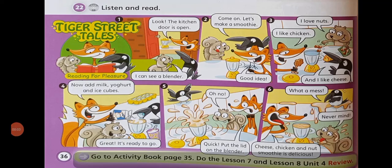Go to activity book page 35, do the lesson 7 and lesson 8 unit for review.